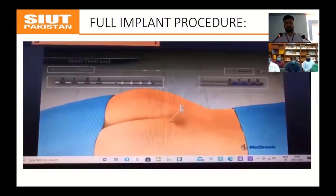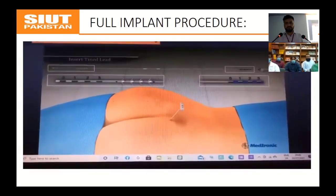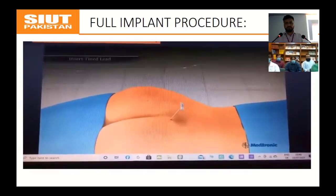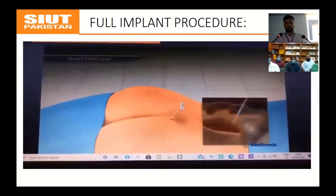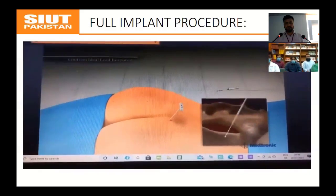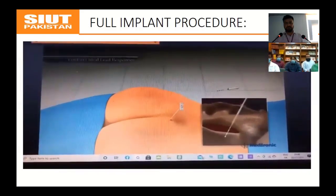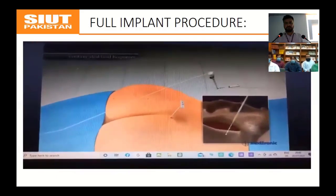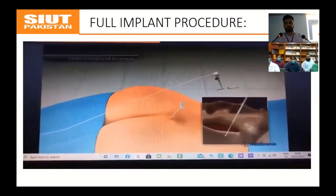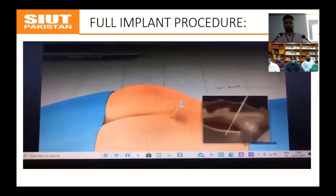The tined lead has 4 electrodes, numbered 0, 1, 2, and 3. 0 is the deepest, most distal electrode. Insert the tined lead into the introducer sheath and advance the lead to the proper depth. To confirm the ideal lead placement, ensure all 4 electrodes are distal to the introducer sheath and test for response. Once appropriate responses are obtained, the tines can be deployed.